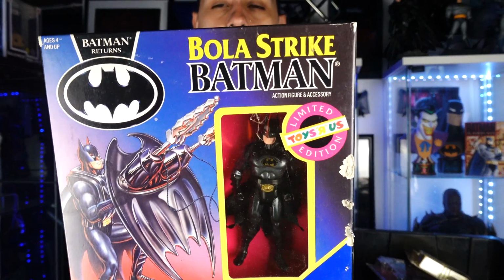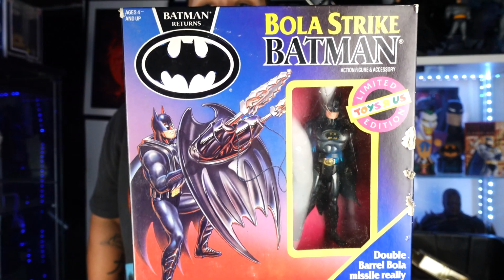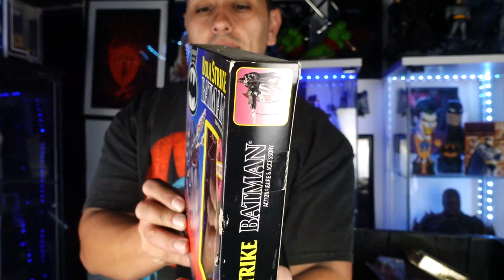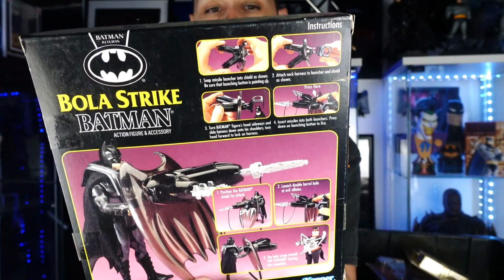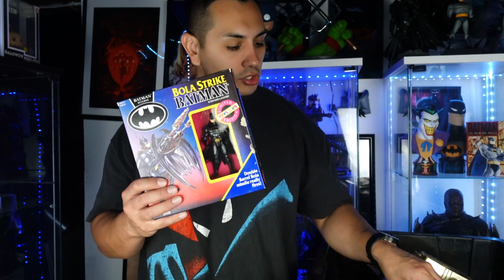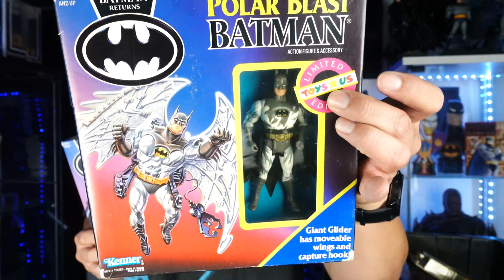This is the Bola Strike Batman. This is pretty cool. Again, I never owned any of these, and these aren't going to be opened. These are staying in box unless I can find them loose, then I'll definitely pick them up. But this is one of them here, and I know this is from Batman Returns because they also have some from the Dark Knight collection. So there's this one right here, and then we have the Polar Blast Batman.